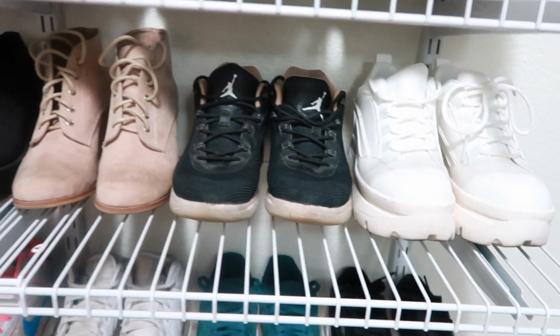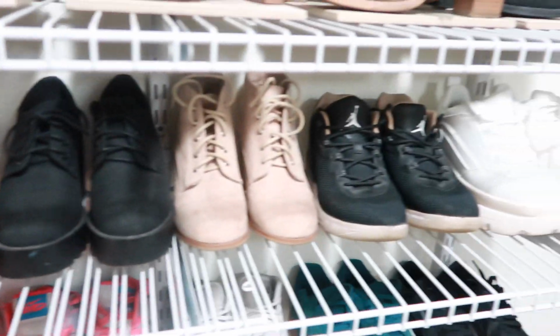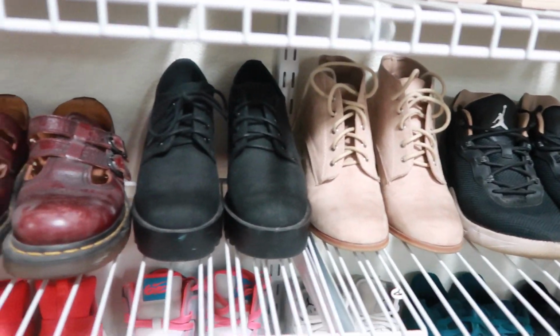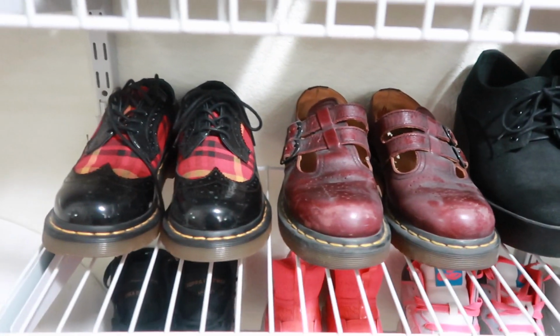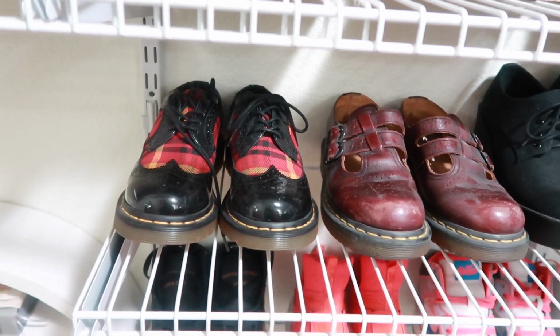Down here I just have my tennis shoes, tennis shoes and booties. And here's Dr. Martens that I have doubles of. Mary Janes, I love Mary Janes.